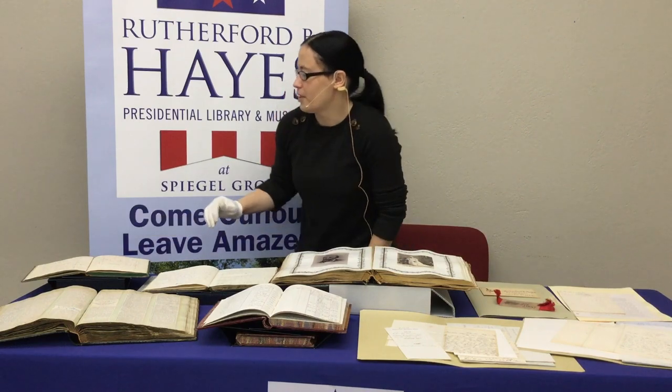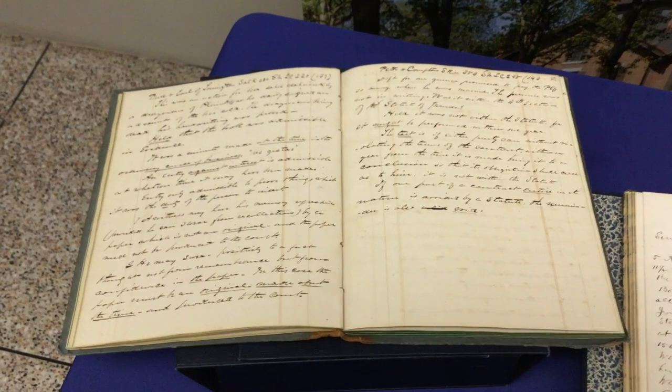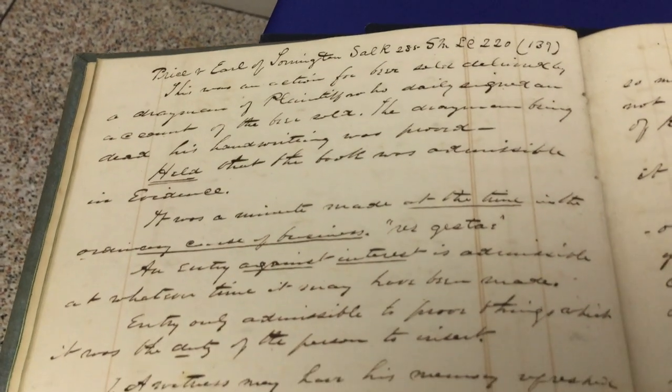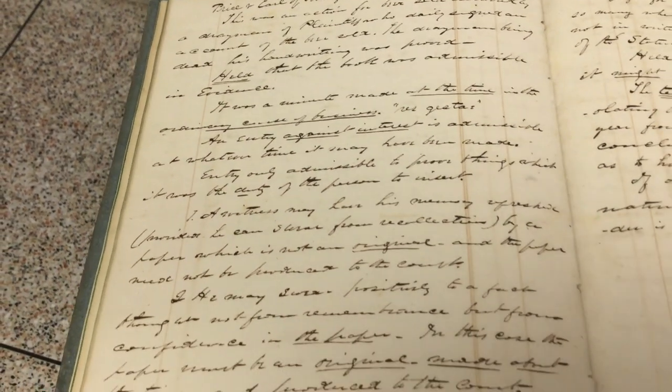Over here on the far side, this is actually one of his early law notebooks. He studied law and graduated from Harvard with his law degree. There's a couple different versions of these. This particular version has two volumes. I brought out the first volume here.